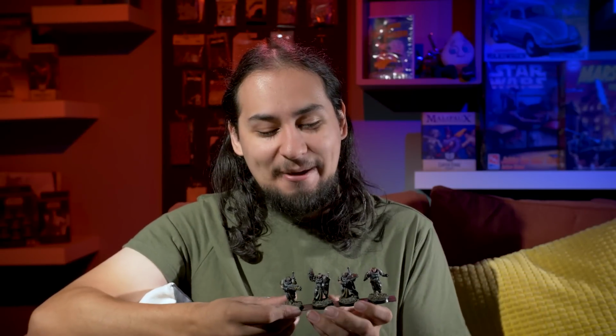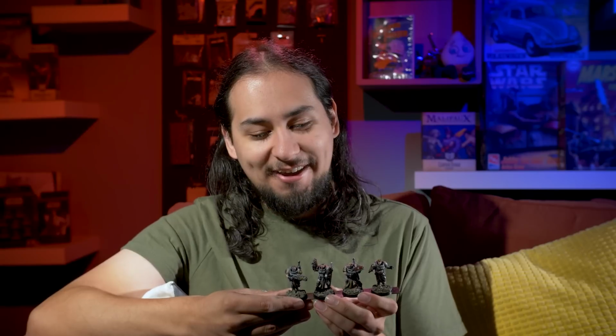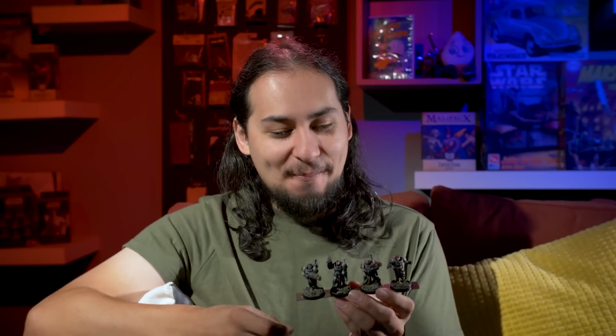I think I can get all of my Black Templar painted up for the tournament in October, and it is going to be glorious. I'll probably lose every single game, but it won't matter because my Black Templar will be coming.